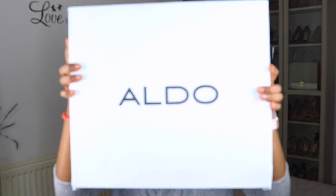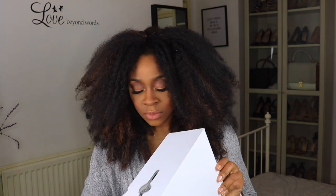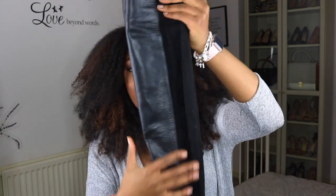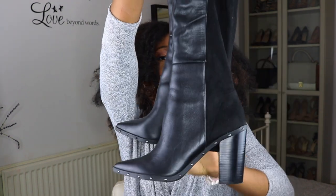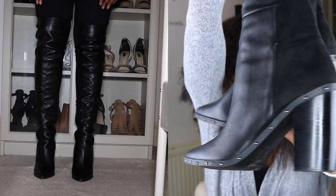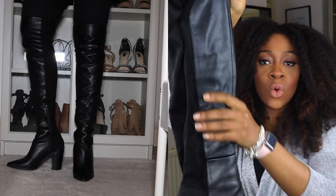I've wanted these boots for absolutely ages. They're from Aldo, from this massive box. Hope you can see it. They are knee length, well, thigh high actually, boots. They've got the leather detail here and the suede at the back, real leather. And you can see the detail, the little studs all throughout the boots. They are absolutely gorgeous on.